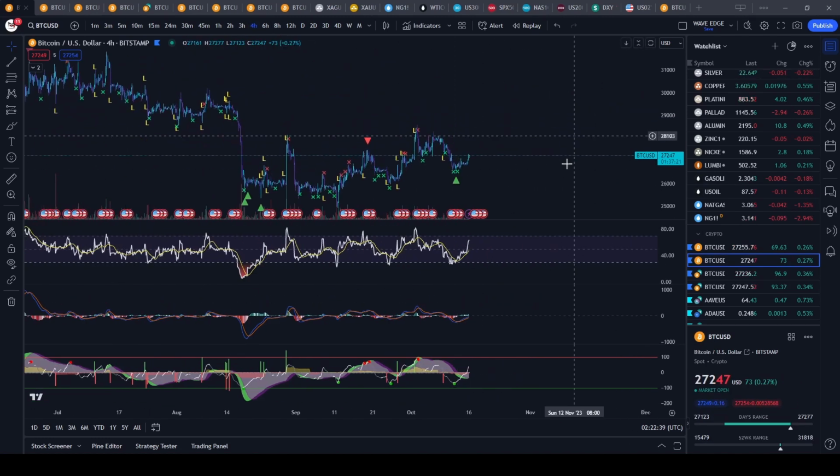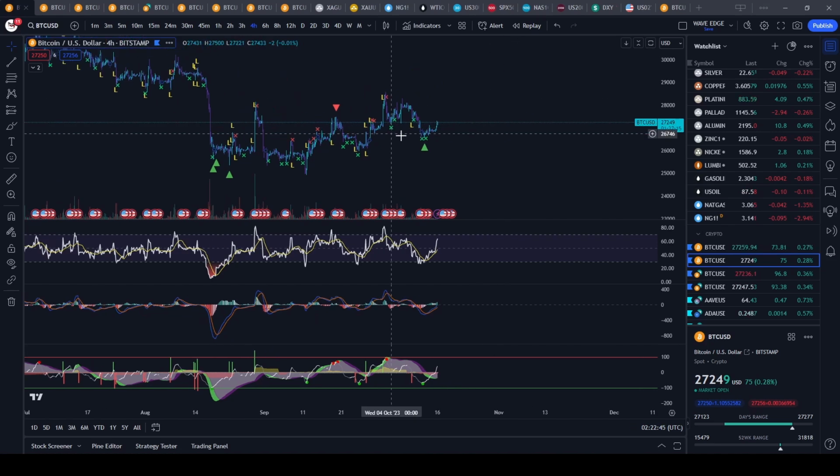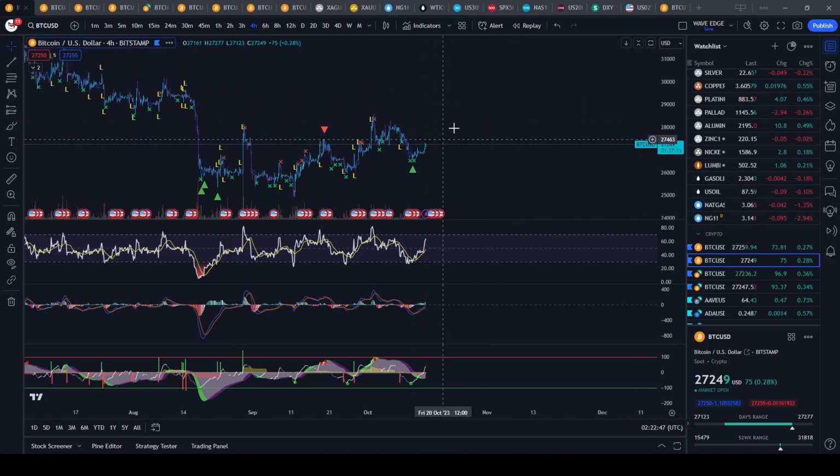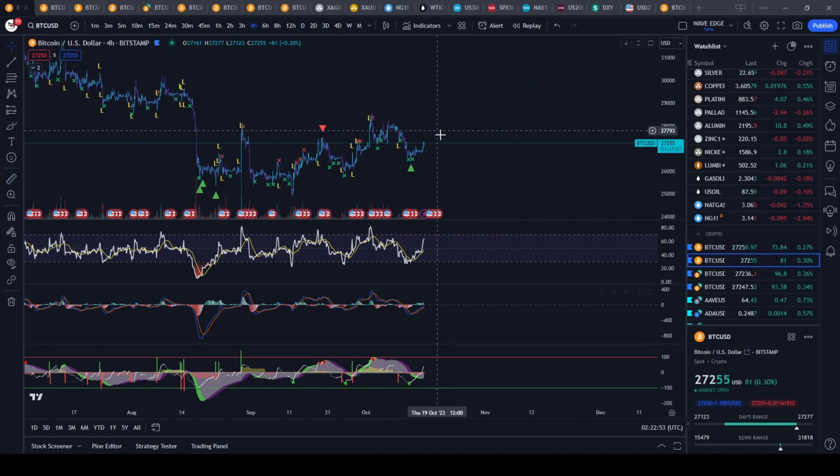So on the smaller time frames, you could probably tell we actually got some accumulation here right around 26,700, which means we could actually get another pump up, right? We could technically pump up even more, maybe back up to 30K before we head significantly lower.